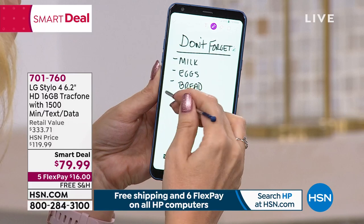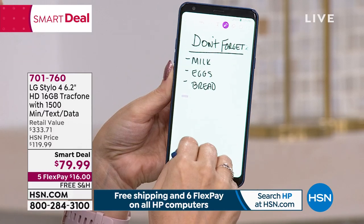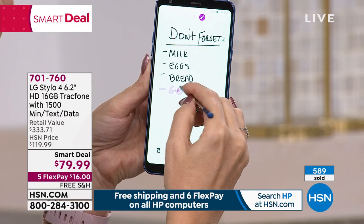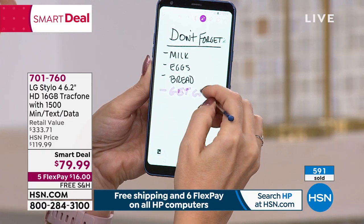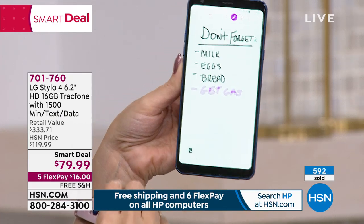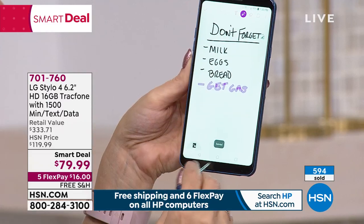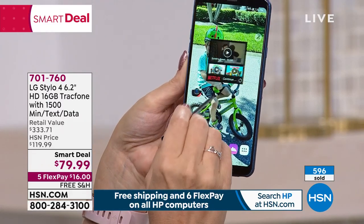And I was just showing Google Translate a minute ago. You can do Google Translate, which is a free app you can download out of the App Store. Really, really easy and fun to use. Look at this. Look how amazing. And I can, again, change that size and the depth of the color. You can change everything here, but you can write or draw on every single screen, which is just so cool.